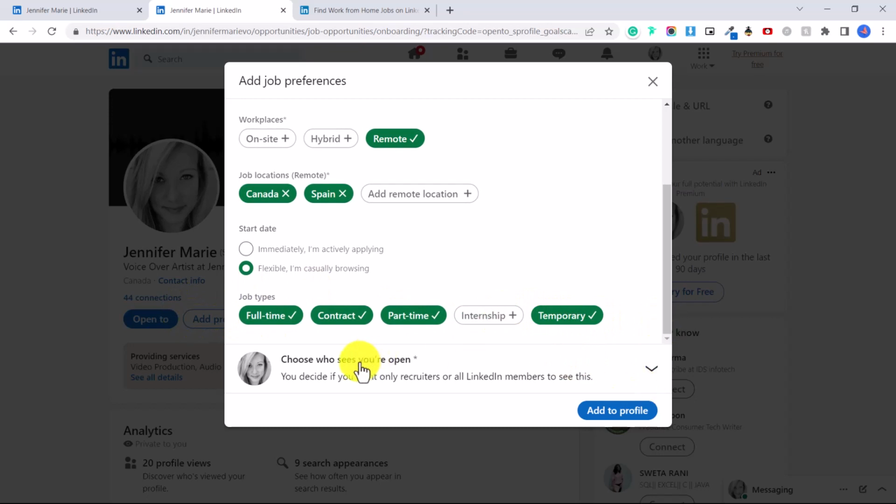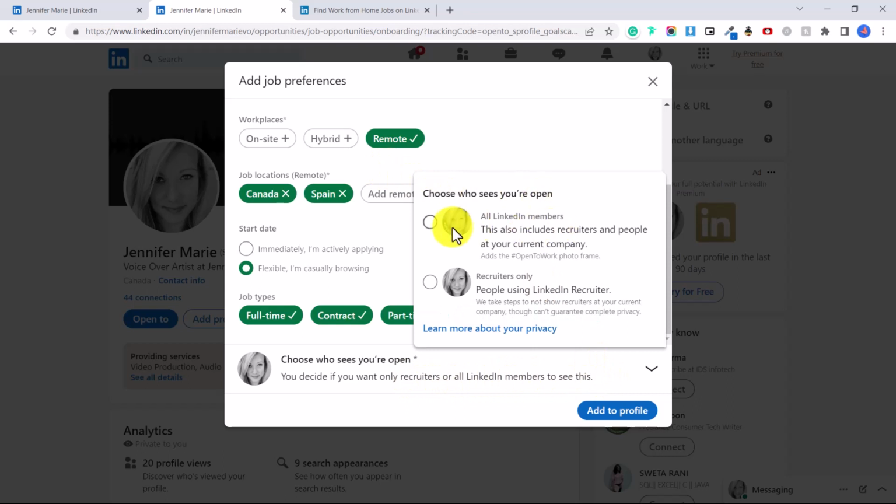And then this is really important. It says choose who sees that you're open. So you decide if you want only recruiters or all LinkedIn members to see this. So here, if you choose all LinkedIn members, this means you're going to get that badge on your profile picture. So it adds the hashtag OpentoWork photo frame. And this is great if people are searching for profiles and wanting to hire someone, because as soon as they see this photo frame, they know you are actively looking for work. So they're not going to waste their time looking for someone who's not open for work.